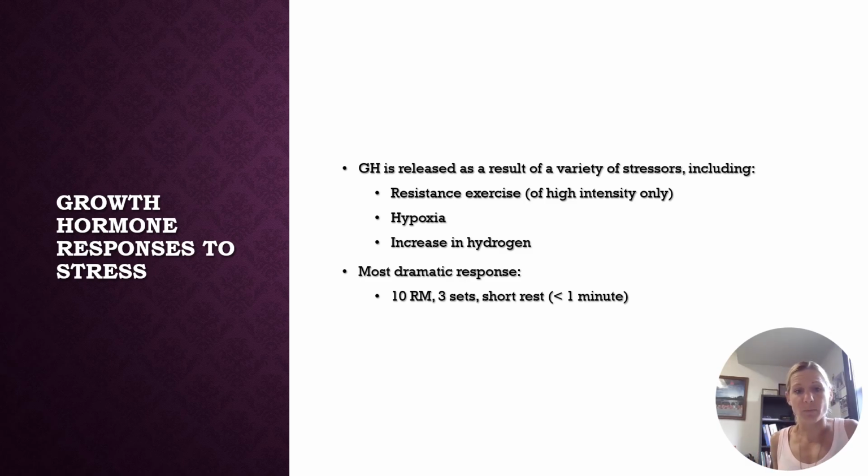Okay. Growth hormone responses to stress. So how does growth hormone respond? It's going to respond to a variety of different stressors. Number one, resistance training, high intensity resistance training. Okay, so again, the other thing to note with this is we've got to be consistent with this over time because that endocrine system is a slow response. So we've got to do this, I would say, at least 8 weeks in order for us to start moving that needle a little bit, in order for us to start seeing these changes.